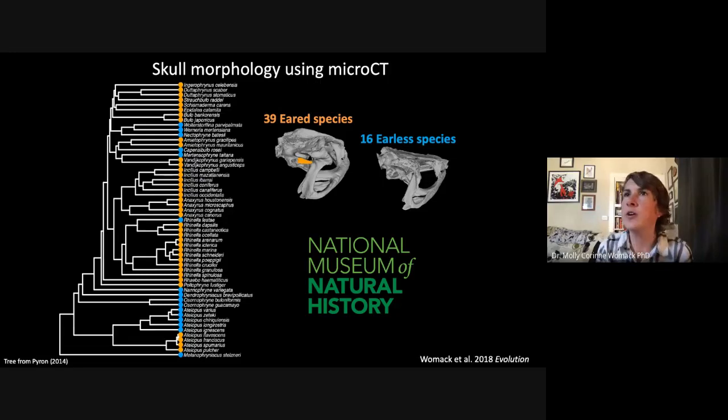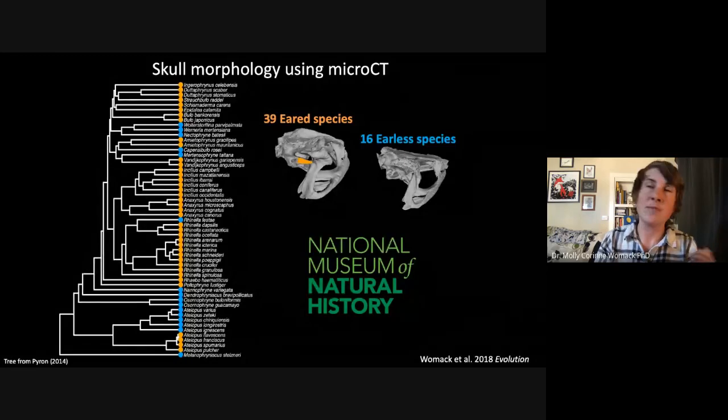So to test whether this developmental trade-off or genetic pleiotropy might be contributing to ear loss, I dove into the National Museum of Natural History collection, and they graciously loaned me a ton of species so that I could microCT scan their skulls and compare to see if there were any convergent structural changes aside from the loss of the middle ear. And so here's our sampling. We have more than 50 species here with at least 7 independent ear loss events.